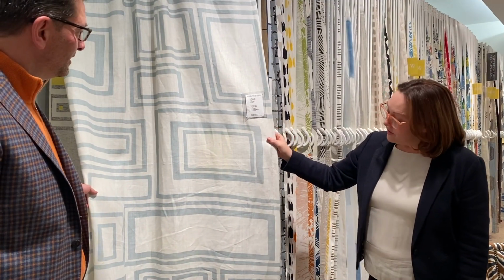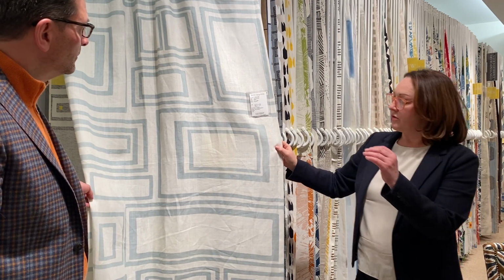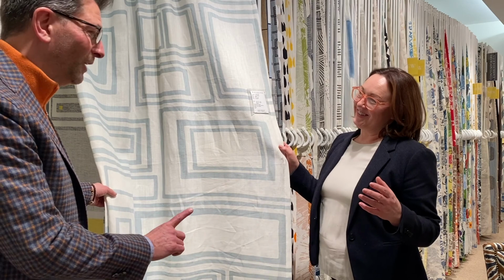So here's another lovely modernist print, actually from the Vera Neumann collection. I know they say don't follow trends, but mid-century modern, I think, is timeless. That's more than a trend. Exactly.